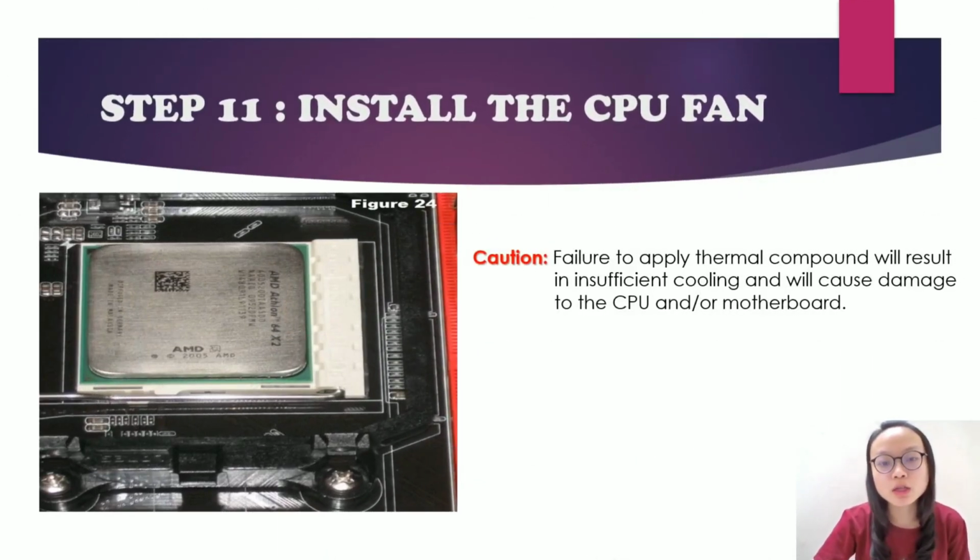Step 11. Install the CPU fan. The CPU fan is really a combination of a heatsink and fan together. To install the CPU fan, we need to apply the thermal compound to the CPU, following the instructions provided with the compound. Then, set the fan assembly on the CPU with the mounting tabs aligned. Thirdly, pull the locking rod down on the fan assembly to lock it into place. Last, connect the fan assembly power connector to the motherboard. Consult the manual to determine proper placement.